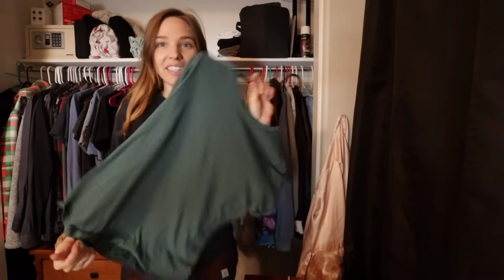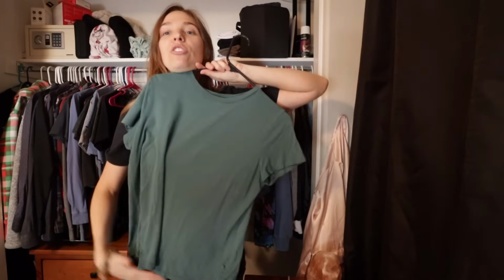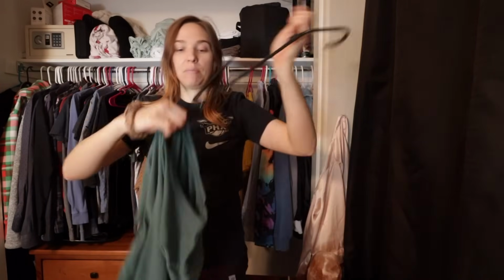Okay, this shirt I am ready to get rid of. It is the most wonderful material. I got it from Target, but it's too short. I don't like the way it lays on me. Goodbye. I think it's time to get rid of this.